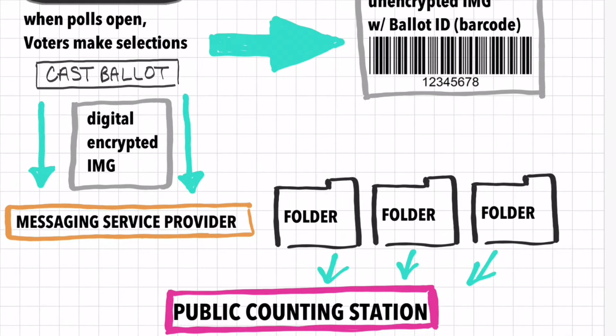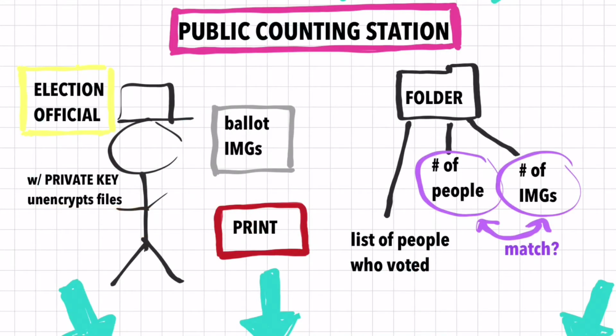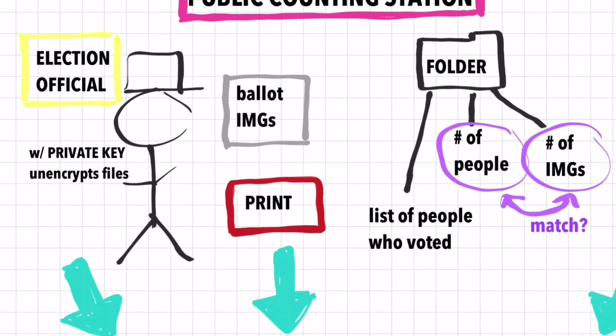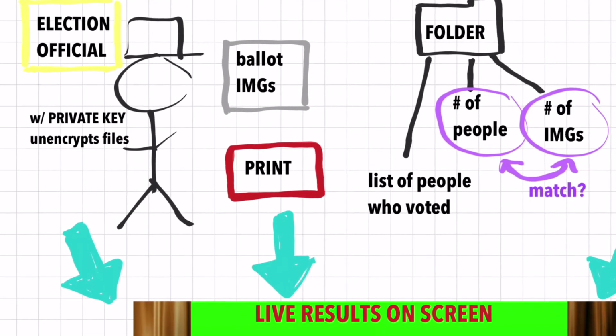When the polls close, the messaging service provider sends a folder with all the encrypted ballots to the public counting center, along with a count of ballots and a list of smartphone voters. The counting center uses the free open source software and its private key to decrypt the ballots, while having no way to link a particular ballot to a particular voter.